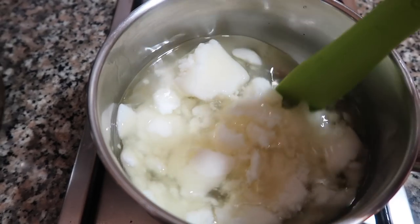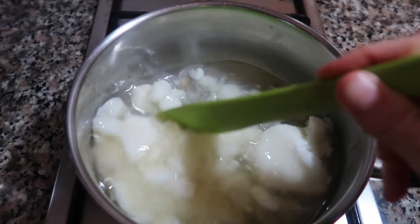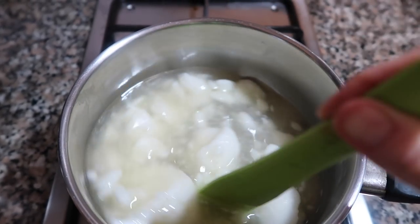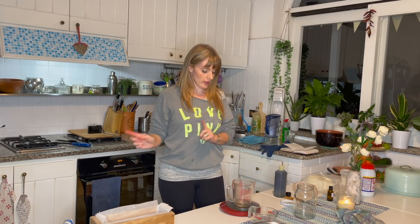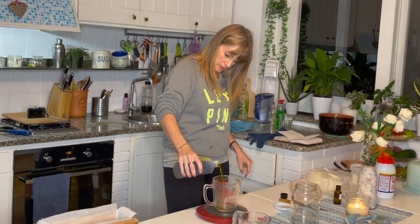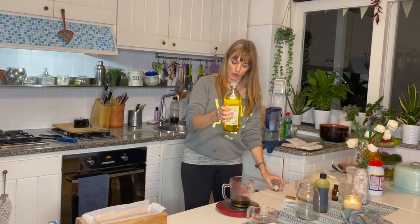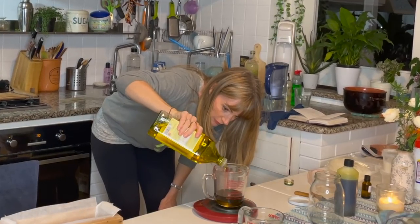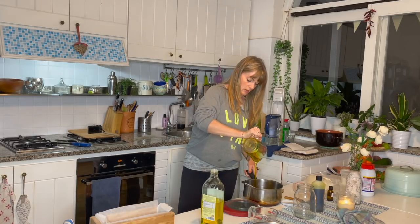Easy as that. These oils will melt pretty quickly, so once most of it's melted, I will just turn off the heat and then the rest will melt in the warmness that's already been created, if you see what I mean. So I've melted the hard oils. I now need to add the liquid oils, so that's olive oil and avocado oil. This is not extra virgin, it's just olive oil. 350 grams. And I'm just gonna add that to my melted hard oils.